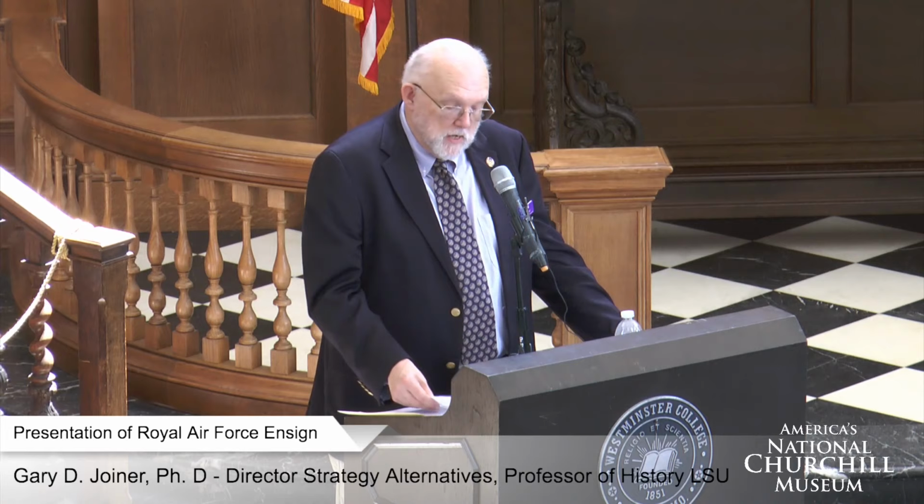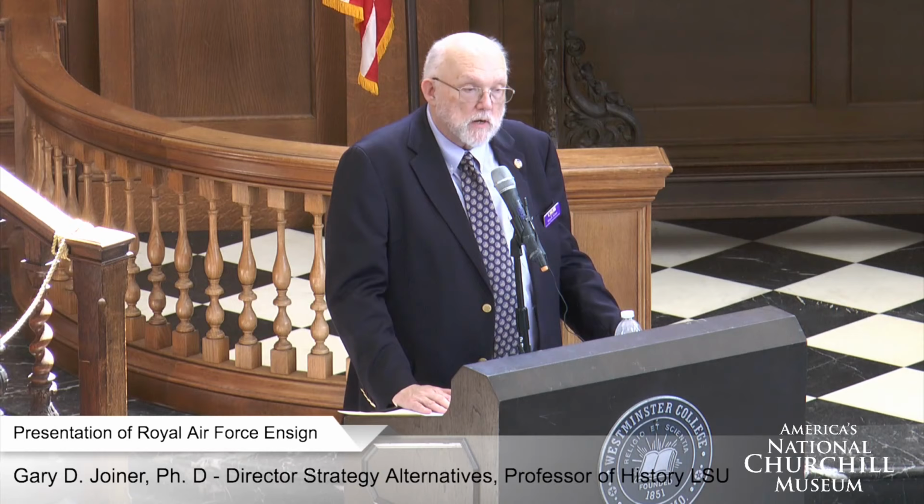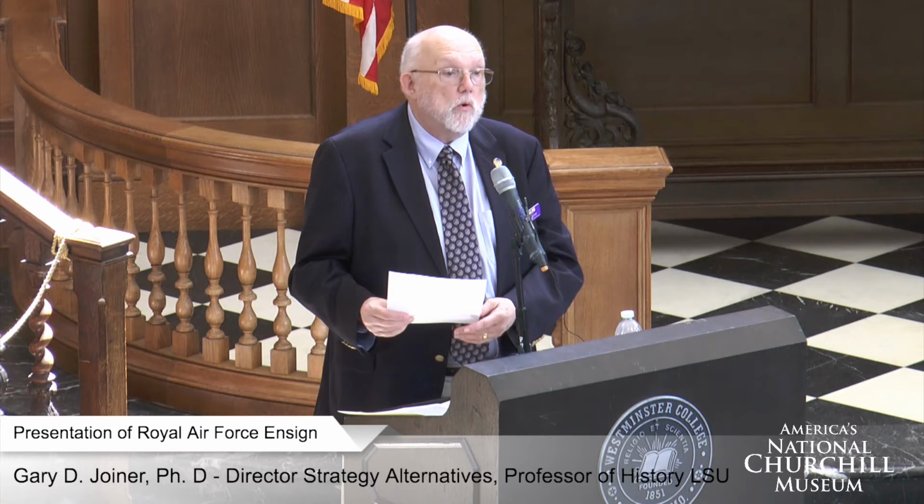It's a four-sided obelisk. One side has text. The other three have the badges of the three squadrons, and then the list of the dead. So I thought the best thing that I could do to honor them is to read what the main side of the obelisk says.